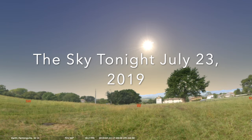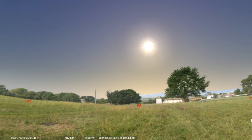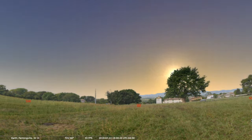Tonight, this afternoon and tonight, we're going to start taking a look at some objects and some constellations specific to the summer sky. Okay, during the year, as you know, we're using Stellarium.